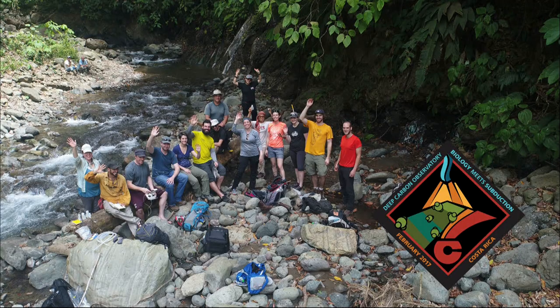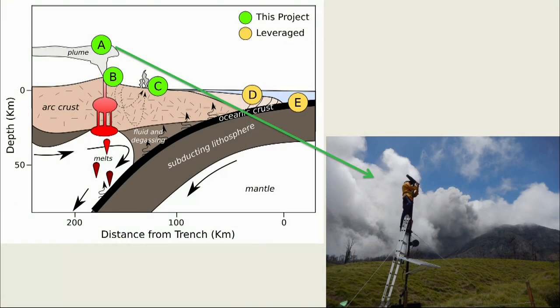In order to address these questions, we brought together a team of 25 early career scientists in February of 2017 for the Biology Meets Subduction project. We had people representing 6 different countries on the expedition. Everyone was early career, so it was a really exciting field campaign. What we were trying to do is go across a subduction zone and characterize what's happening with respect to carbon.